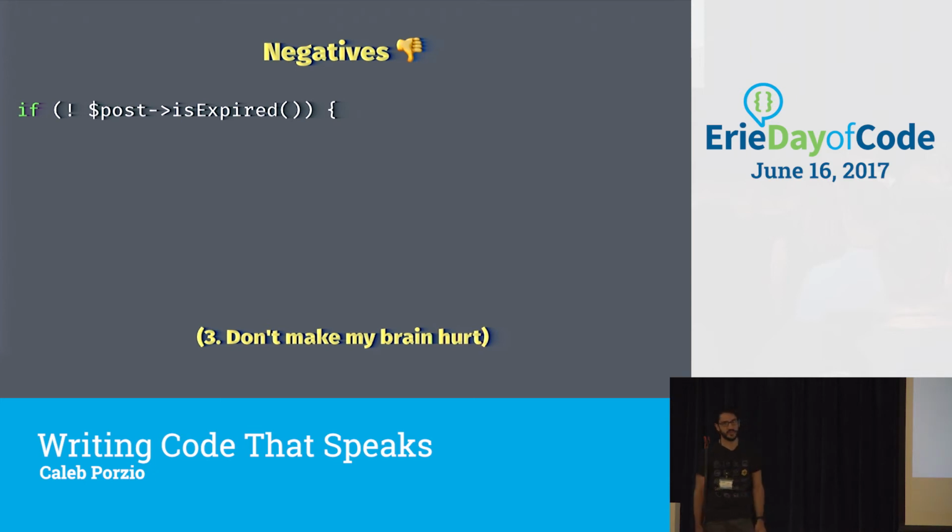Negatives, so exclamation points. So anytime you negate something, so Sandy Metz says she's Boolean impaired. I'm definitely Boolean impaired. If you say not true, I can kind of do that. Like I can do false. I can kind of do that. When you negate a statement or a sentence, my brain explodes. So I have to sit there and think, if not post is expired, that probably means a post is active. And then I have to store that in my brain and then go through the rest of the code and keep that state of things in my brain, and then I lose it and I go back. And it's this cycle. So if you're negating a statement, see if you can drop it.